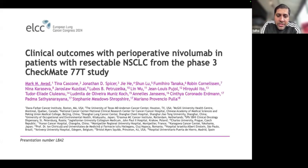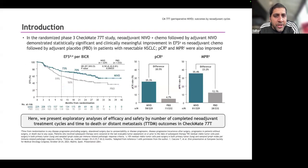This is just from the ELCC, not discussed at the ESMO, but it's a very important trial as it compares perioperative nivolumab in resectable non-small cell lung cancer. It was a phase 3 study, Checkmate 77T. It was a randomized trial. So you see the event-free survival by blinded independent central review. If you have the chemoimmunotherapy, it's much better as compared to the chemotherapy alone. Similarly, the pathological complete response rates are higher, as well as the major pathological response rates. It's a good difference in the chemoimmunotherapy arm versus the placebo arm.